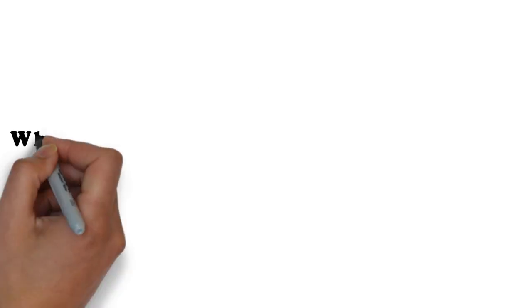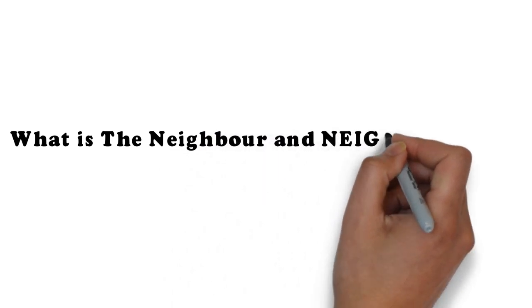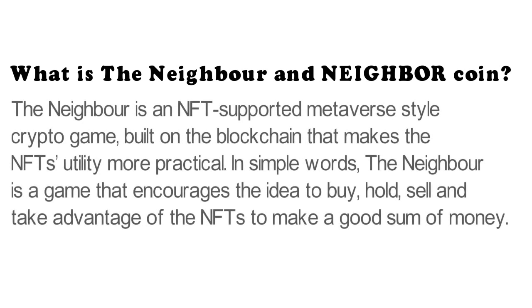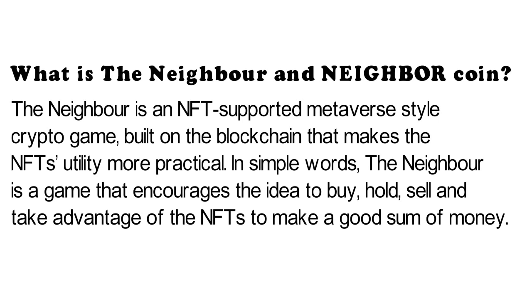Let's get started with what is the Neighbor and Neighbor coin? The Neighbor is an NFT-supported metaverse-style crypto game built on the blockchain that makes the NFT's utility more practical. In simple words, the Neighbor is a game that encourages the idea to buy, hold, sell, and take advantage of the NFTs to make a good sum of money.